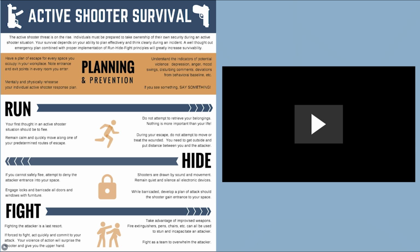Hide. If you can't get away safely, find a place to hide. Get out of the shooter's view and stay very quiet. Silence your electronic devices and make sure they won't vibrate. Lock and block doors. Close blinds and turn off the lights. Don't hide in groups. Spread out along walls or hide separately to make it more difficult for the shooter. Try to communicate with the police silently through text messages or by putting a sign in an exterior window. Stay in place until law enforcement gives you the all clear.